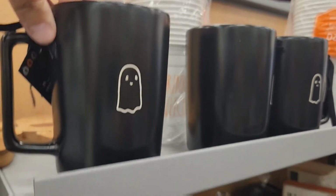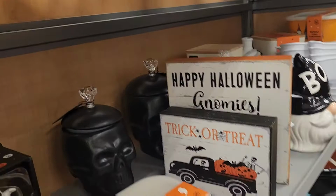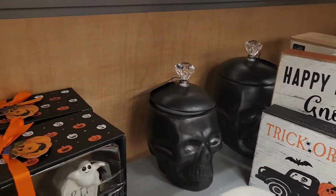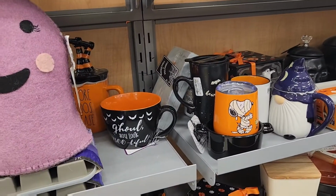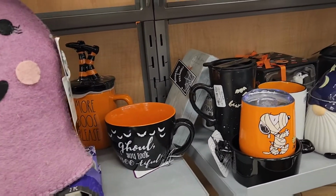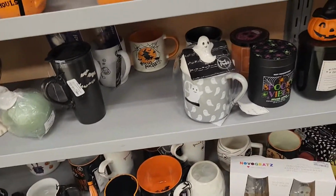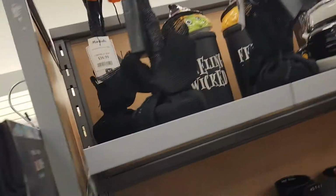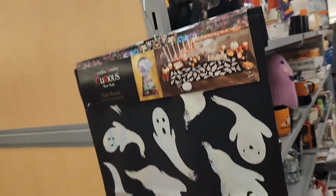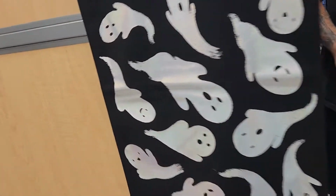They had these mugs. They were very simple. They had little ghosts on them, but I really liked it a lot. They did have some of the same stuff that TJ Maxx had. They had the skeleton jars that TJ Maxx had, the Ghoul You Look Beautiful mug that they had over there, as well as the one that I really loved with the ghost on top and the little roof. And they had the trucks as well. So if you're looking for any of these things at TJ Maxx and you can't find them, they also have them at Marshall's. They had this cute ghost table runner.